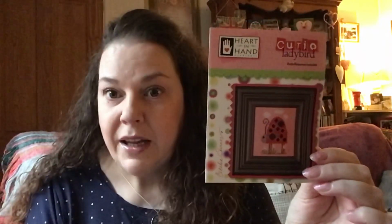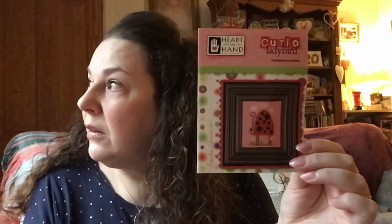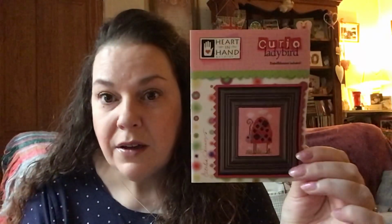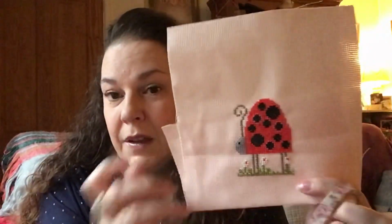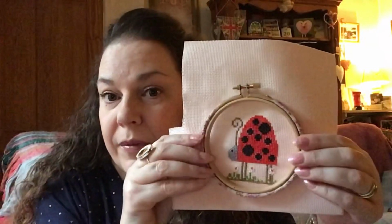And then the next one was the Heart in Hand Ladybird. Super cute. It's pouring with rain here, so it's super dark. So apologies for this lighting. I haven't finished mine yet into the hoop. So that's mine. I've got this Liberty hoop that I'm going to put it in for another Christmas gift for a friend who loves ladybirds.